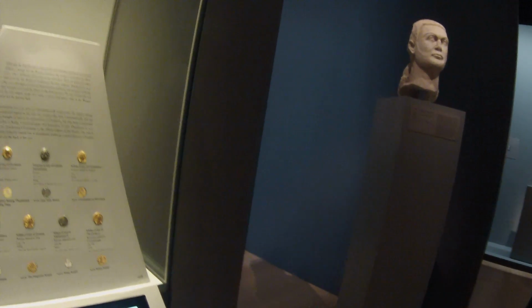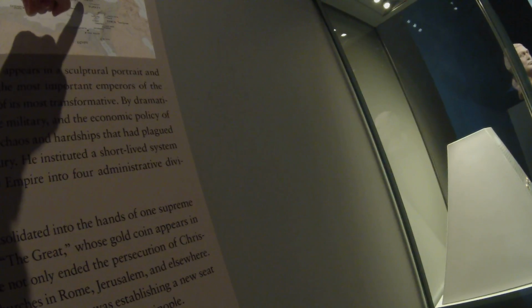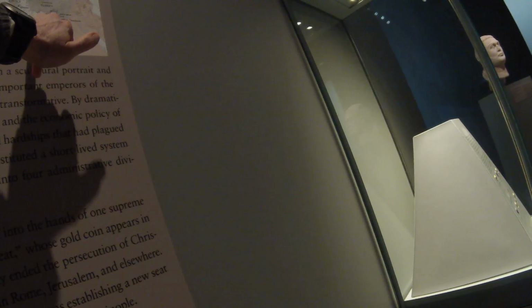So, these are nice, cool coins, right? Solidus. Coin of Theodosius. That's even people's last names these days. Diocletian. Okay, so here's Asia. Right here. Asia. Syria's in Asia. Egypt is Africa.